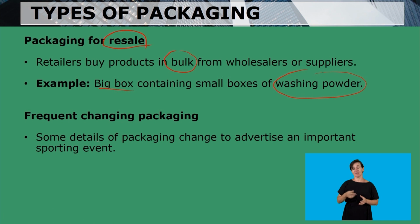It says there that some details of this packaging change to advertise an important sporting event. So you might have seen there are certain products that you buy, like packets of chips, where the advertising is always changing on that packaging. Sometimes you will see that that particular packaging is advertising a certain event that is about to take place. So that's why we call it frequently changing, because it will change according to the next event that is going to happen.